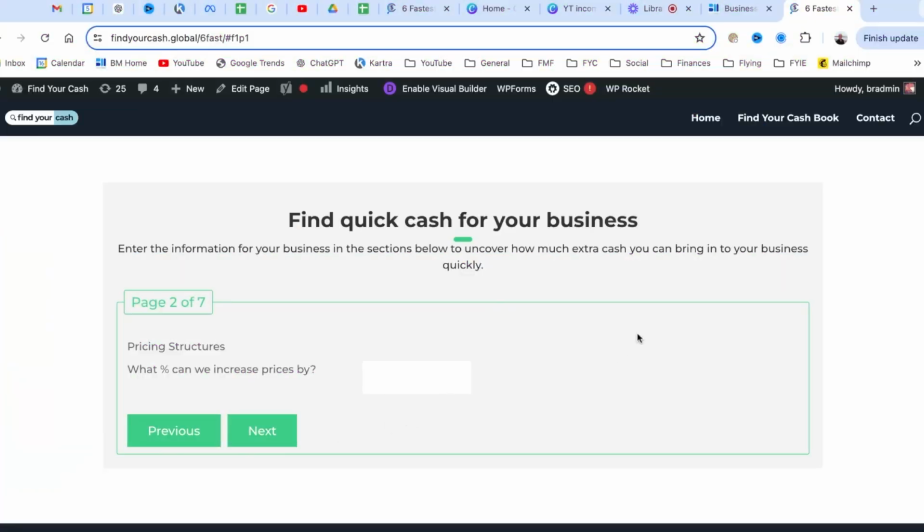This program is going to work through the 6 fastest ways, and with a little bit of a tweak in each way, you're going to see how fast we can actually get these figures and your bank balance to start to go up. So with that in mind, let's put in a conservative price increase of just 5%, okay? Nothing too big. Let's just keep it simple to start with. Once you've got that in, hit the next button.